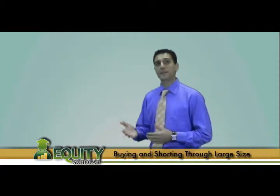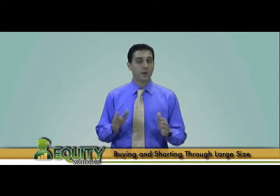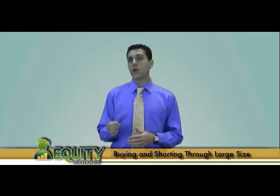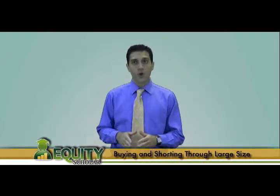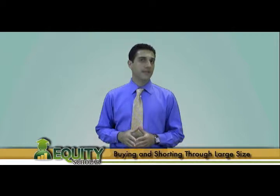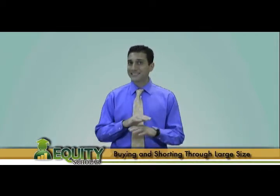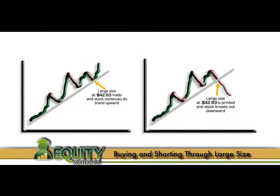So, to sum up the act of buying and shorting through large size, it is all about identifying a point of high interest in which large size is parked that coincides with some sort of technical significance, whether it be a support or resistance line, a trend line, or a moving average. Simply spotting large size is not enough to warrant entry into a position. It must be where buyers and sellers are divided in what will be the next major move in the stock, a bounce and continuation of trend, or a break and reversal of trend.